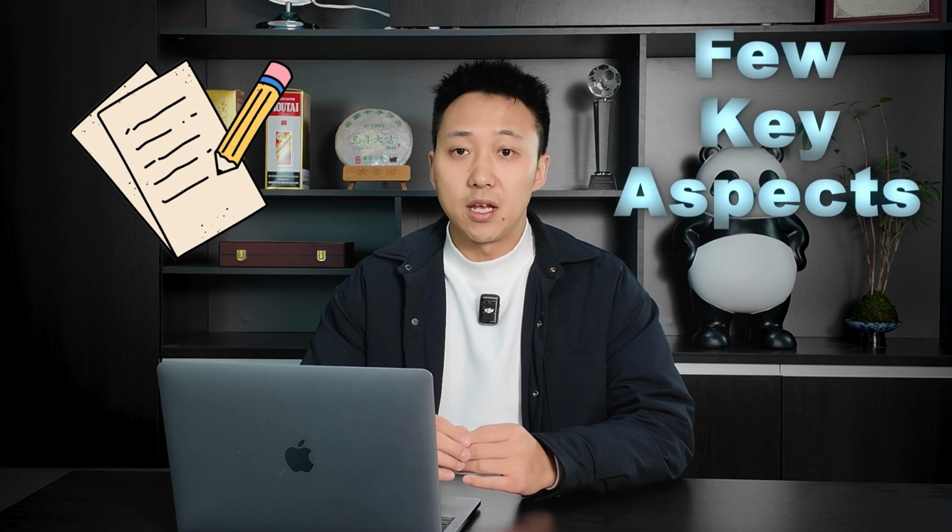However, it's important to note a few key aspects of the Yiwu market. Unlike manufacturers, most vendors here are trading companies or small wholesalers. So they're wholesaling instead of producing the goods.